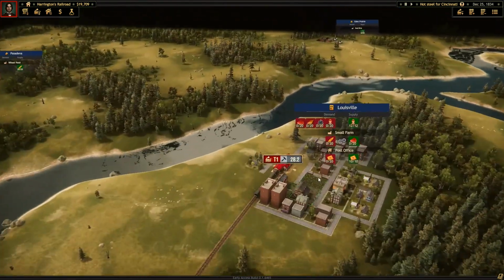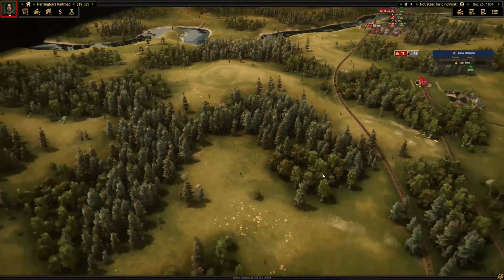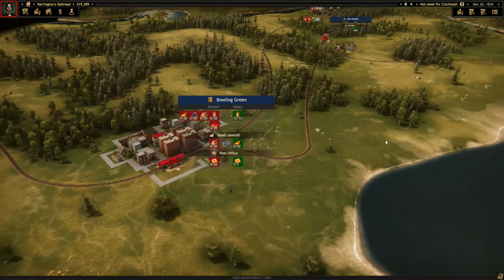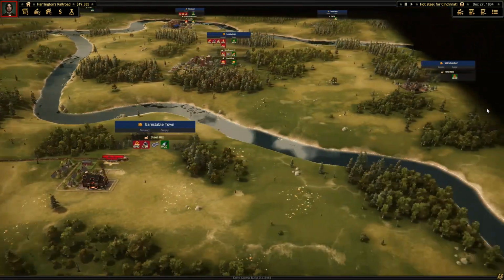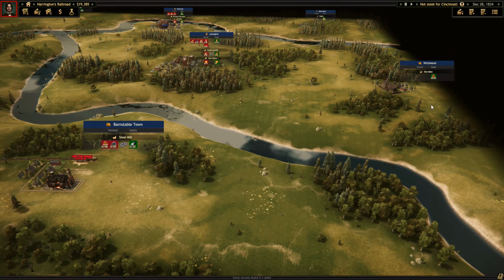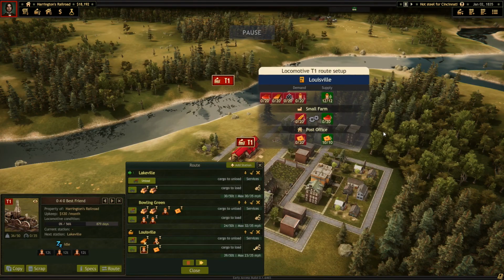Where's my T1? Oh, broken down in the station just like the T2. Super. Good to know. Probably about time to replace you as well, but I'd really like to focus on getting that rail line over to Winchester sometime in the near future. I'm going to change the T1's loadout here, so to speak. I don't think passengers are really what we want. I think mail is probably better.